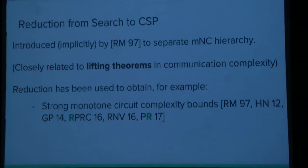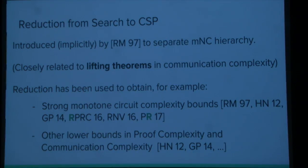So it's been used to obtain extremely strong circuit complexity lower bounds. Raz and McKenzie separated the monotone NC hierarchy. The strongest monotone formula lower bounds are now known by essentially using a related method to this. And it's also been used for other lower bounds in proof complexity and communication complexity, often in relation to these two things. These things are not mutually exclusive by any means. Usually, because of the obvious close interrelation between proof complexity and circuit complexity with these problems, there's lots of give and take between these two things.